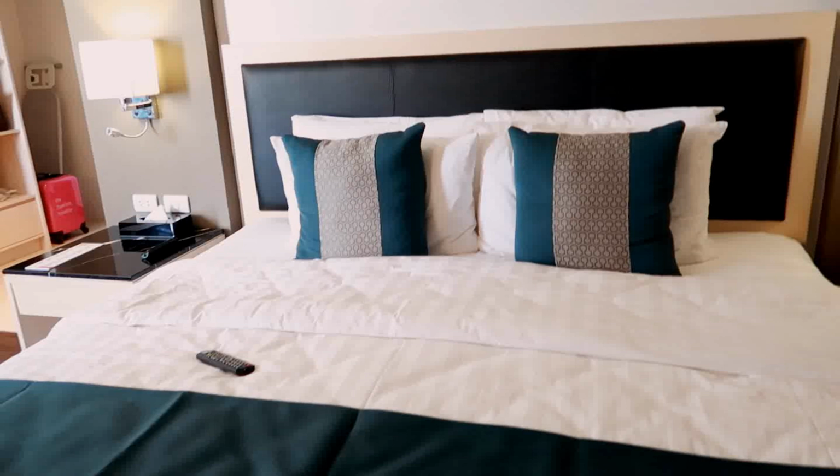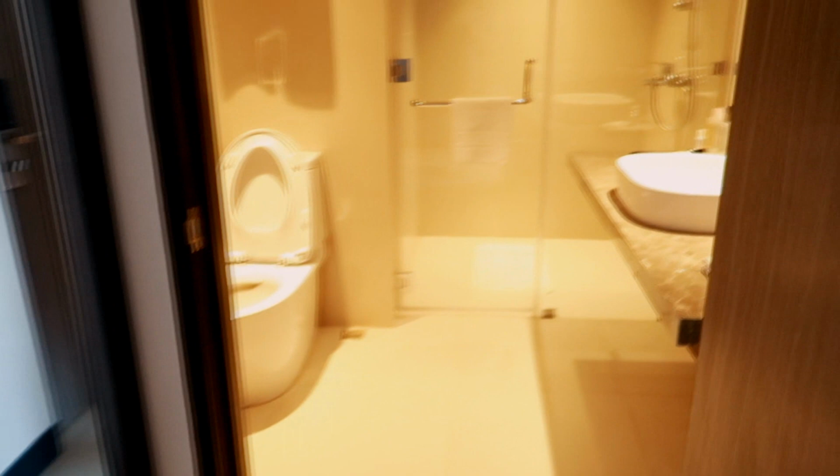Yep. So in here you have another view of the city. Here you have the bed. The bed is actually quite big. And then of course you have the phone there. You have a little space here where you can put all of your stuff. And then this is their bathroom. This is actually their premier room. Shower. And then you have the sink right here, and then you have a toilet. You have a big mirror right here.